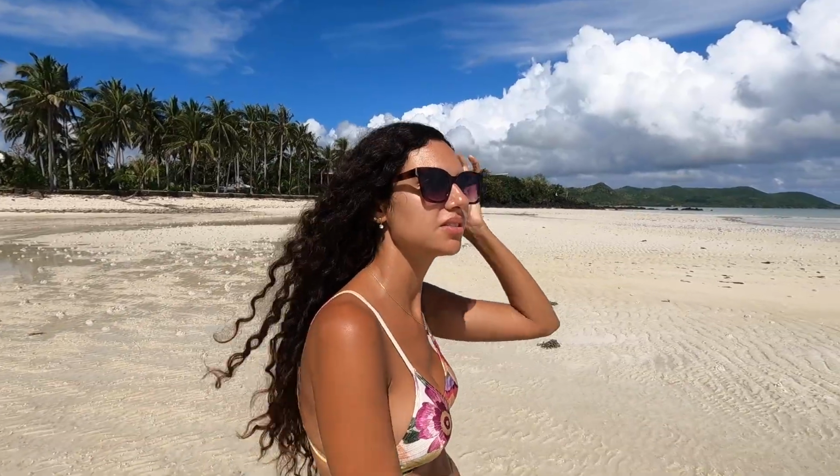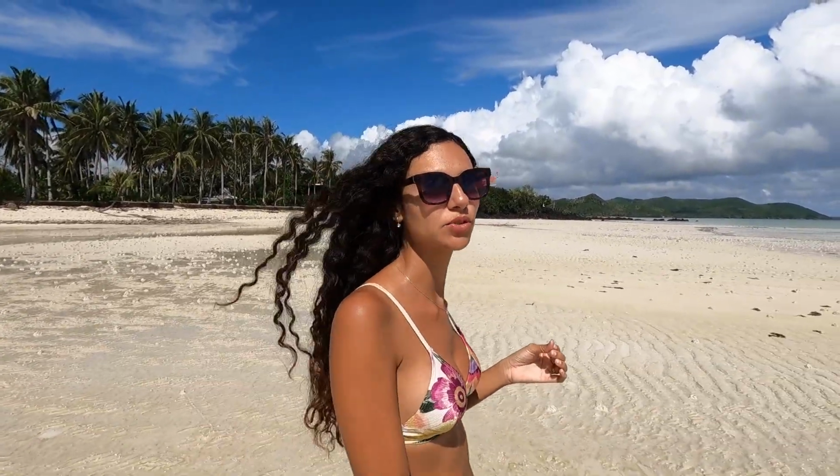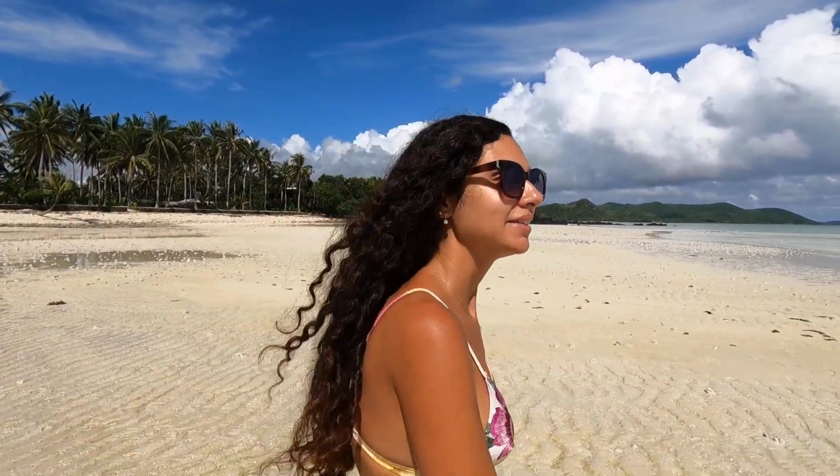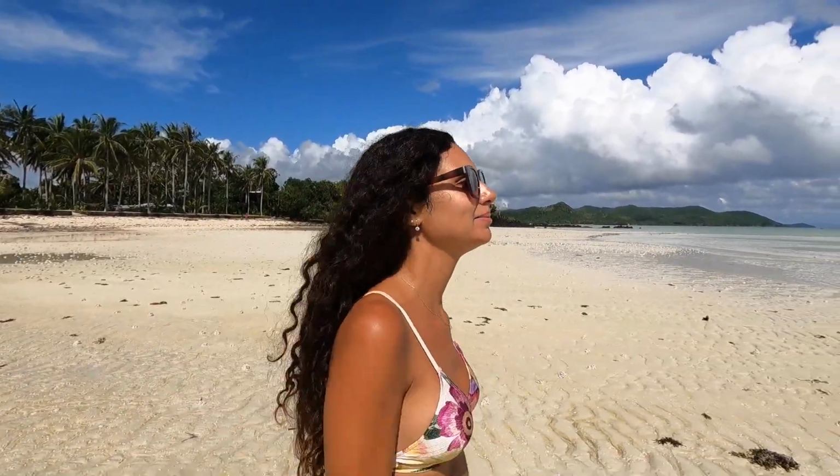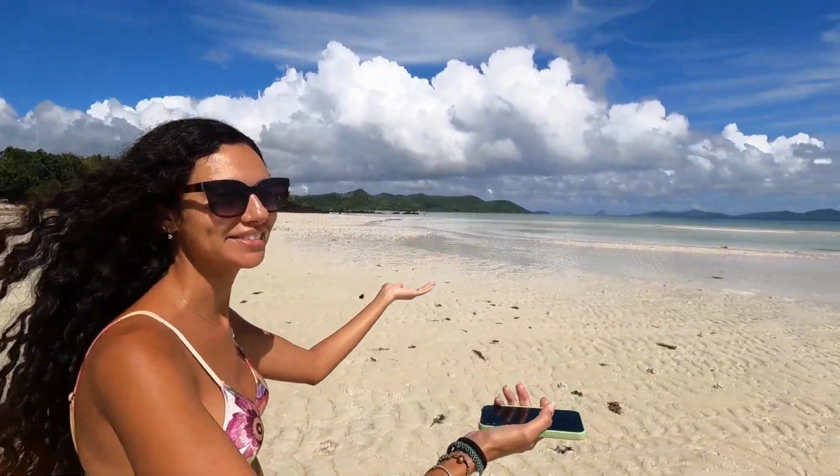Yeah, it took us 2 hours to get here. I think Google Maps was showing 1 hour and 30 minutes, but with a motorbike it's always slower. Yeah, and there are some dirt roads and stuff. I don't think Google Maps knows that. Yeah, it's not an easy place to get to, but when you're here, you have this.